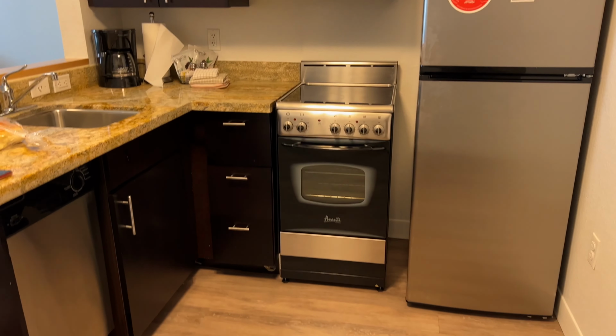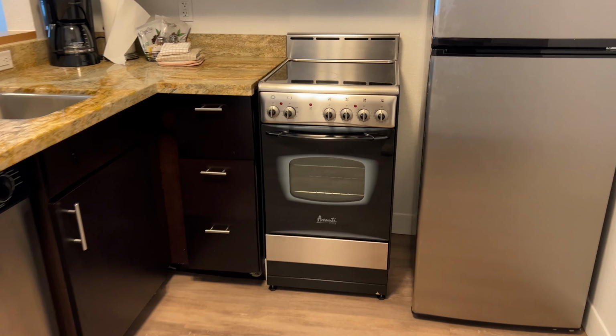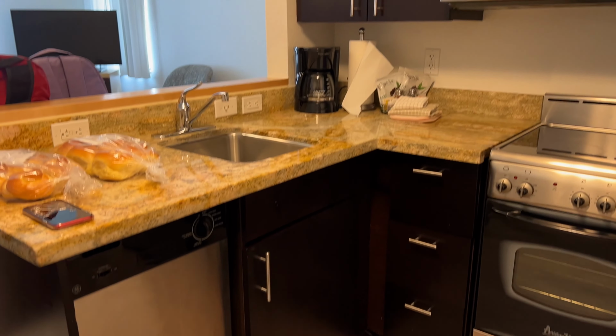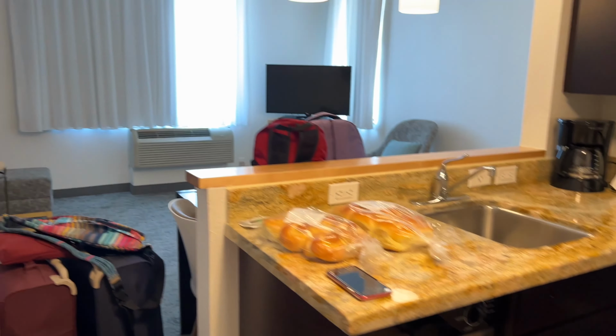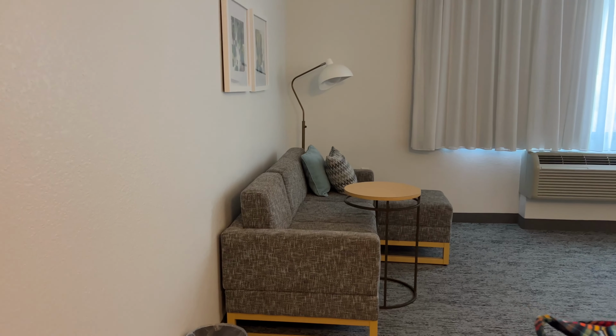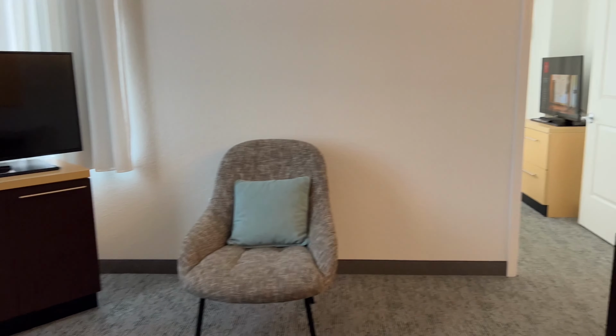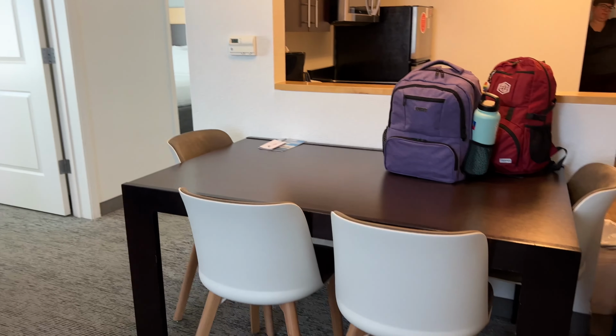So we have a kitchen with a little stove and a full-size fridge, microwave, coffee maker, dishwasher. And then we also have a living room. That is a sofa bed, TV, table for 4.